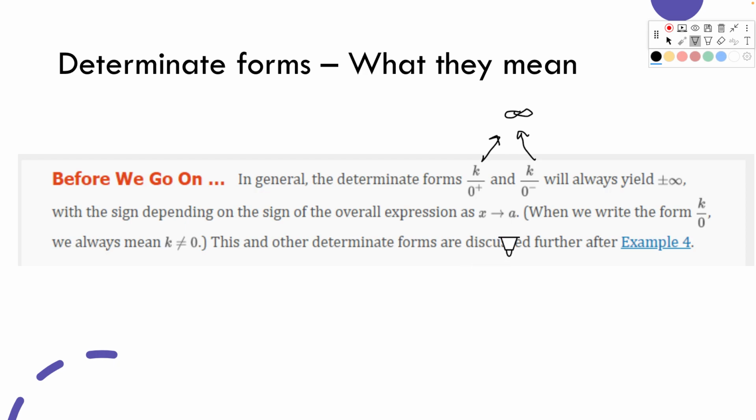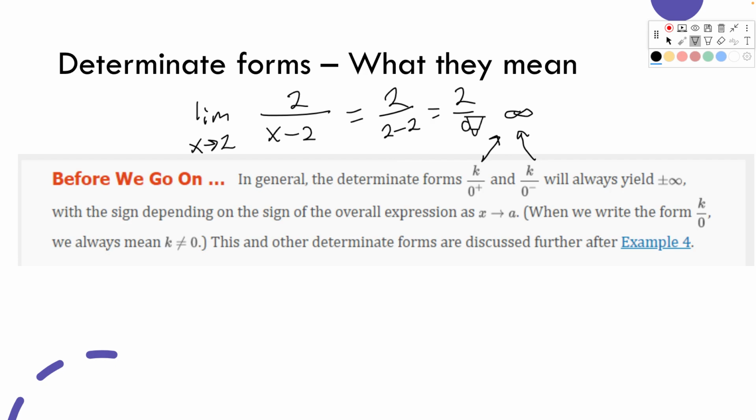It depends on the algebra that's going on as well. In some expressions, x is going towards a particular value. So if we had 2 over x minus 2, and we wanted the limit as x goes to 2, well, if we plug in 2, we get 2 over 2 minus 2, which is 2 over 0. In the past, we were stuck. That's undefined. What we're going to say now with limits is that it's actually infinity. We say that limit is unbounded. It's becoming a very huge number. So the limit goes to infinity. That's all this part is about.